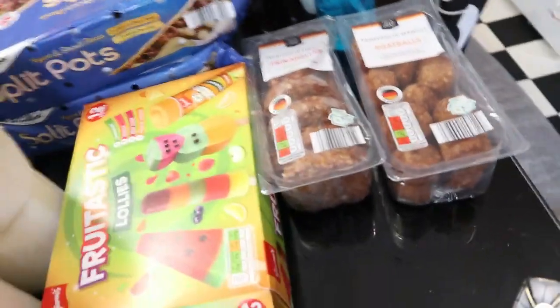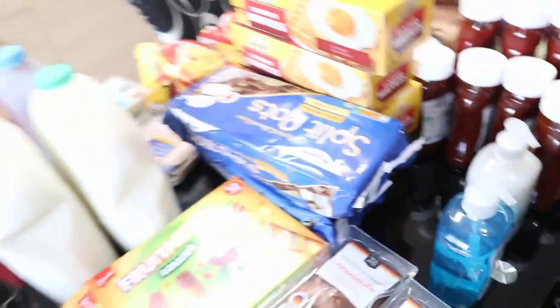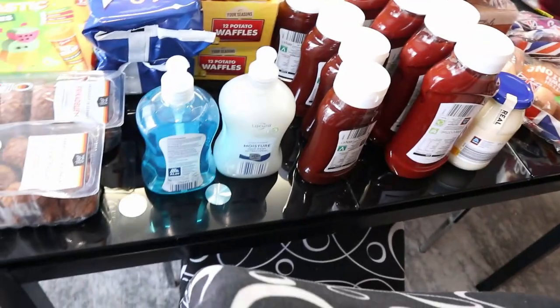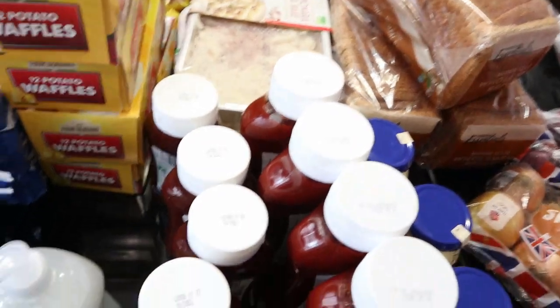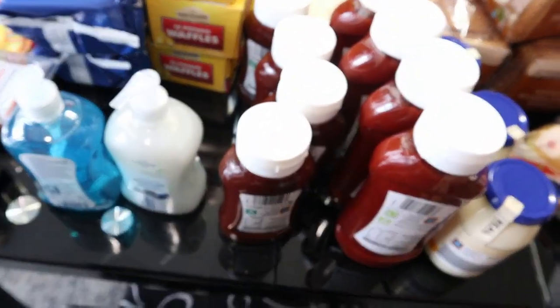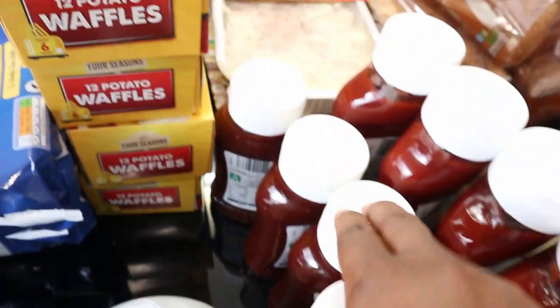Okay, and then we bought some ketchup. I'm just going around the table showing you according to the receipt how they scanned it. The ketchup is 65p for one. I got 4 ketchups right there, 1, 2, 3, 4. And I also bought the barbecue sauce, which is 89p for one. I got 4, 1, 2, 3, 4.